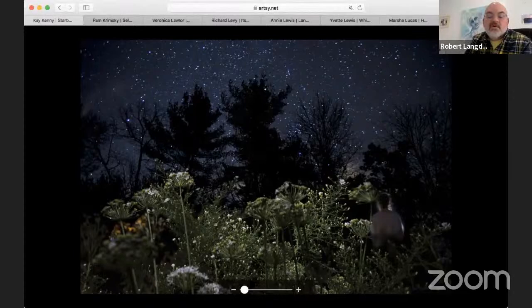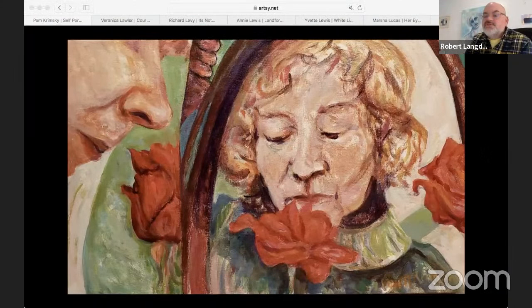Next, we have a piece by Pam Krimsky. Pam lives in Highland, New Jersey. Are you here, Pam? No? Okay. This is Self-Portrait with Rose. It's an acrylic on canvas. It's 15 by 23.